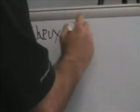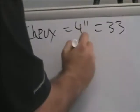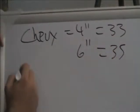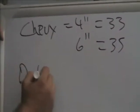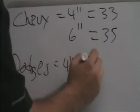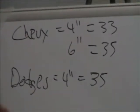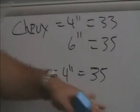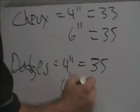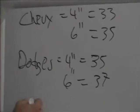But for most vehicles, what you can do: Chevy trucks, a 4-inch lift equals 35s, 6-inch lift equals 37s. Dodges are 4-inch equals 35s, and you can usually even fit them on a 2-inch level kit as well. But if you're using aftermarket, 35 would be perfect. 6-inch equals 37s. Fords, same thing.